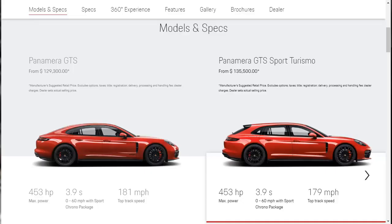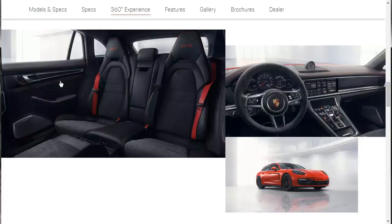The 2019 Porsche Panamera GTS model is also available in a Sport Turismo body style, which has a bigger hatchback cargo area and a larger starting price at $135,500 if you wanted the Sport Turismo. If you just wanted to get the standard Panamera GTS over here on the left-hand side of the screen, the starting MSRP is $129,300. All 2019 Porsche Panameras come with an 8-speed automatic transmission and 4 seats. A middle rear seat is optional.